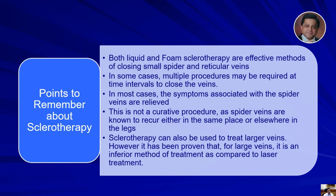So finally, to conclude, what are the points to remember about sclerotherapy? Both liquid and foam sclerotherapy are effective methods of closing small spider and reticular veins. In some cases, multiple procedures may be required at time intervals to close the veins. In most cases, however, the symptoms associated with spider veins are relieved. You must remember this is not a curative procedure, as spider veins are known to recur either in the same place or elsewhere in the legs.